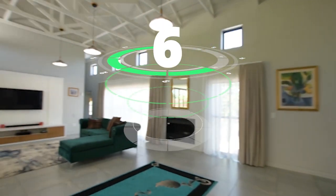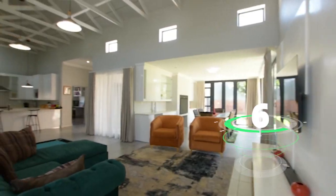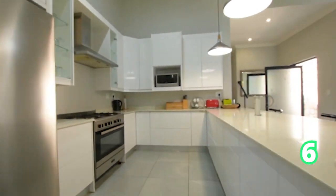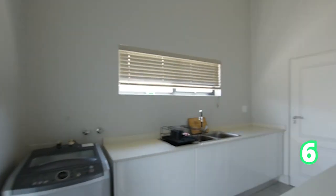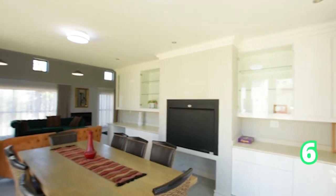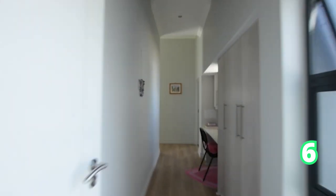And we have a gorgeous single level property over here. Of course, it is still practically new, and it shows as we glide through this house to the kitchen, all the way to the lounge, and even the scullery area. Everything looks brand new and, of course, ready for you to move in.